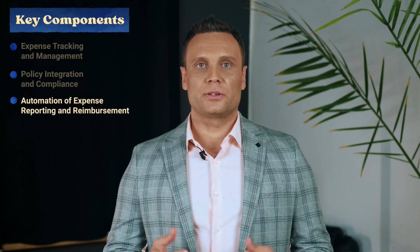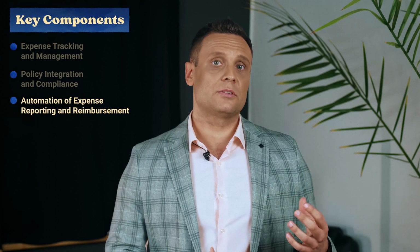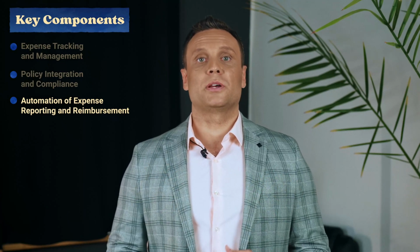Automation of expense reporting and reimbursement. Gone are the days of manually filling out expense reports. T&E systems automate this process, making it easy for employees to submit their expenses and for finance teams to approve them. This automation speeds up the reimbursement process, keeping employees happy and reducing the administrative burden on the finance department.